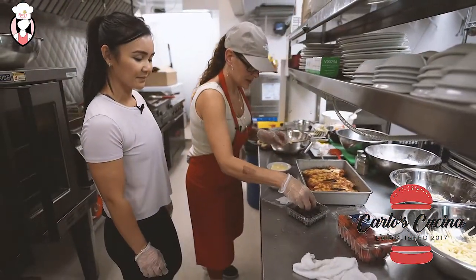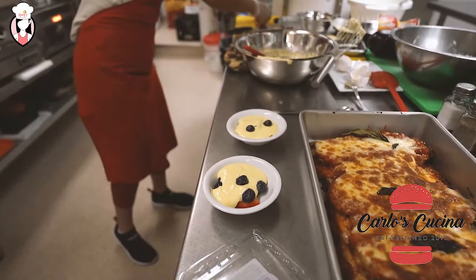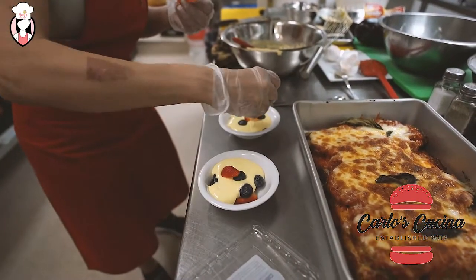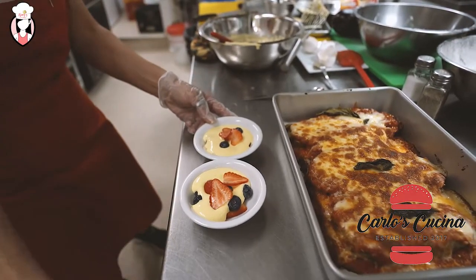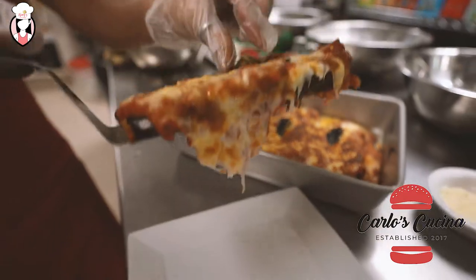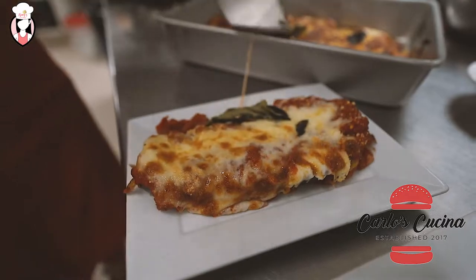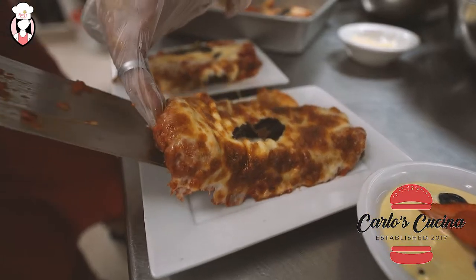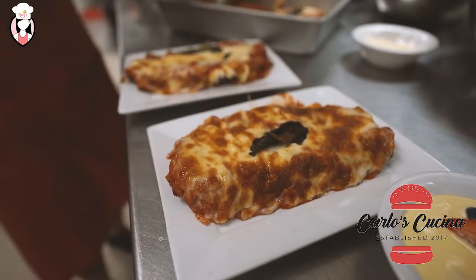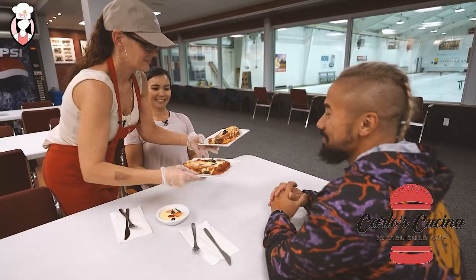We can just take a couple more from the top. And there you have it. Doesn't that look delicious? So good. Oh, that cheese, oh my goodness. Melted and decadent and ready to be eaten. Parmigiana. That's awesome. Oh, that looks really good, Anna.